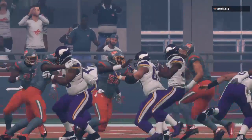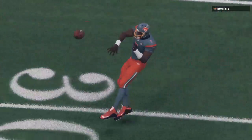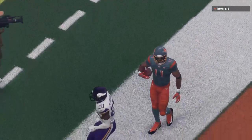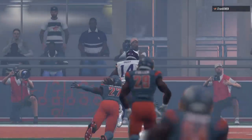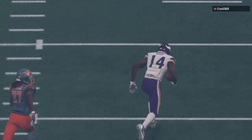So for Minnesota, their strong September has carried over to October as they move to 5-0. And they'll return home next week to take on the Kansas City Chiefs. Meanwhile, for the home team here, the loss will move them back to 3-2 on the year. And they'll be off to Oakland.